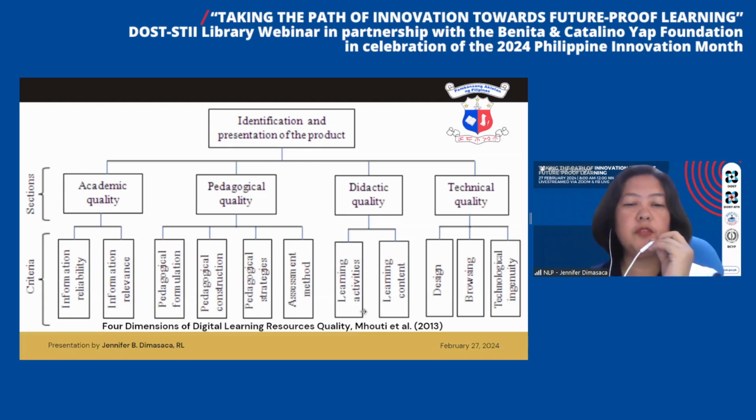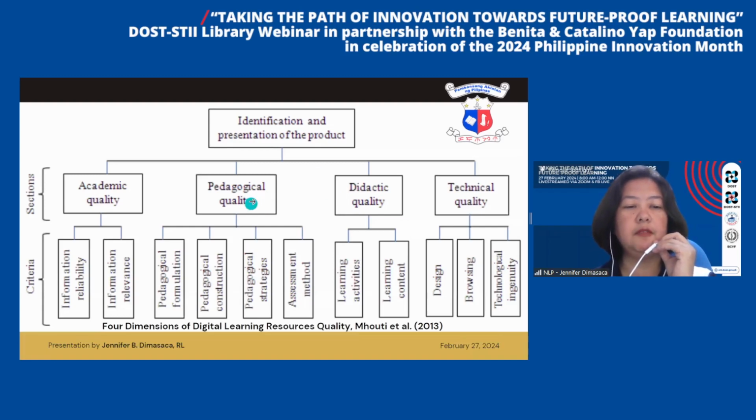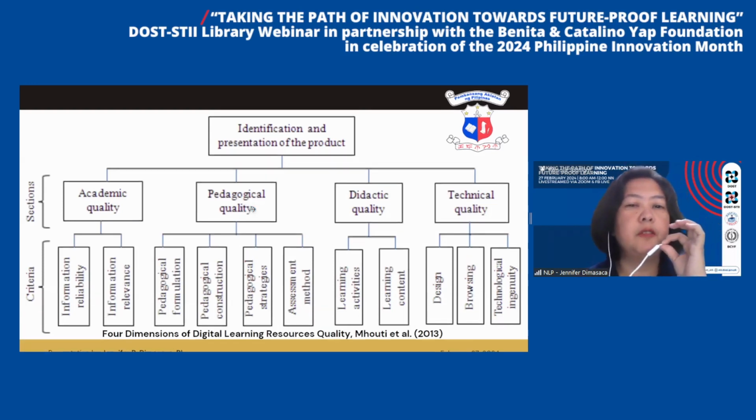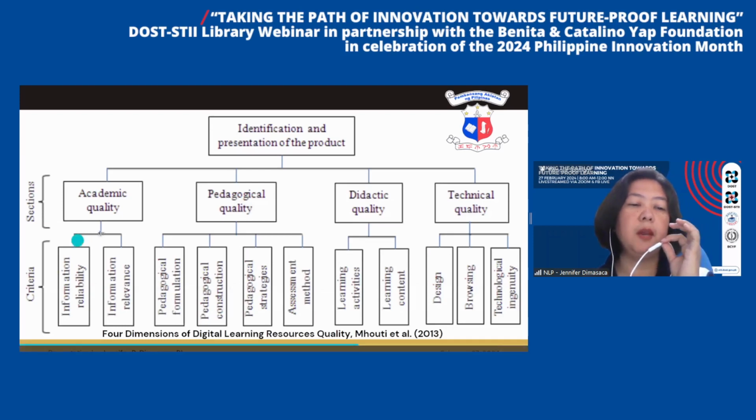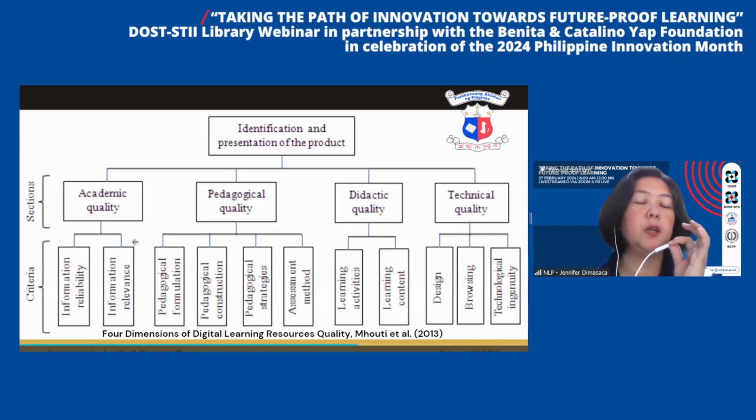So these are the 4 dimensions of digital learning resources quality, a model by Moti et al. So how do we identify what resources should be included in our e-library? First is the identification and presentation of the product as to its academic quality, pedagogical quality, didactic quality, and technical quality. For the academic quality, we should take into consideration the criteria on information reliability. How reliable are the resources to be provided in our e-library portal? Then information relevance. So taking into consideration our target audience, what are their needs and preferences?